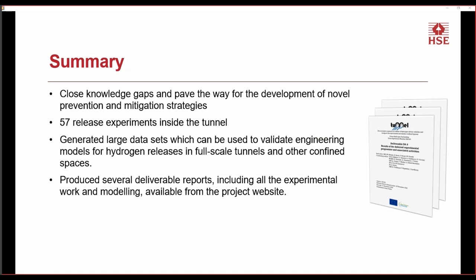In total, there were 7 work packages, and the deliverable reports from each, including the 3 experimental work packages and the recommendations for the development of regulations, codes and standards, are freely available from the project website. That's the end of my presentation. Thank you for listening.